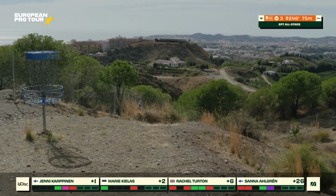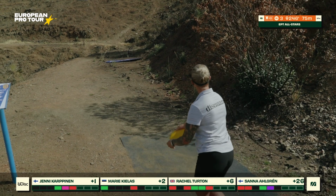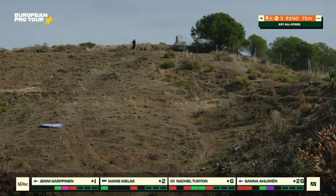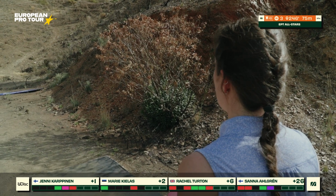We see from Marie a little bit too low to progress within putting distance. I think just a small chip shot up to the green from there for her. Sanna playing a similar line. You see both of them, particularly with the backhand, just avoiding that OB by all means.